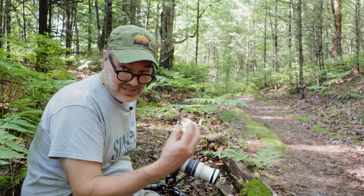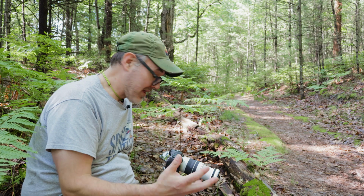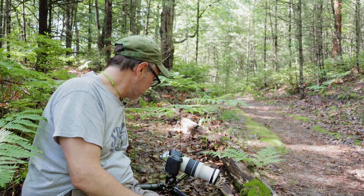This lens is normally like 3 feet minimum focus distance. But with this filter on there, I can get like 8 inches away from my subject and still get a focus on it. So it's sort of like having a macro lens without having to carry a macro lens. It's a great little filter. I'm loving it.